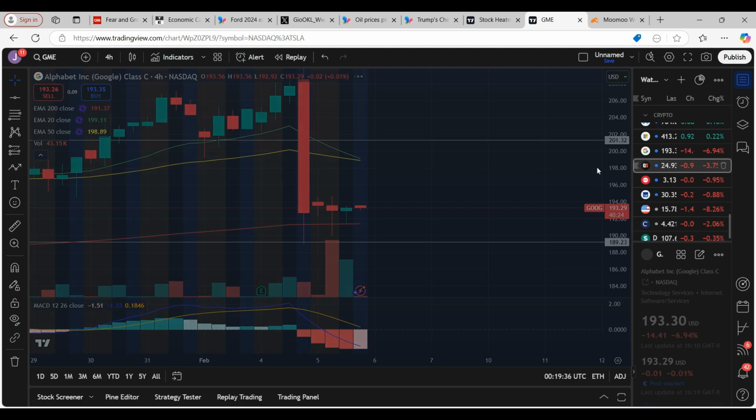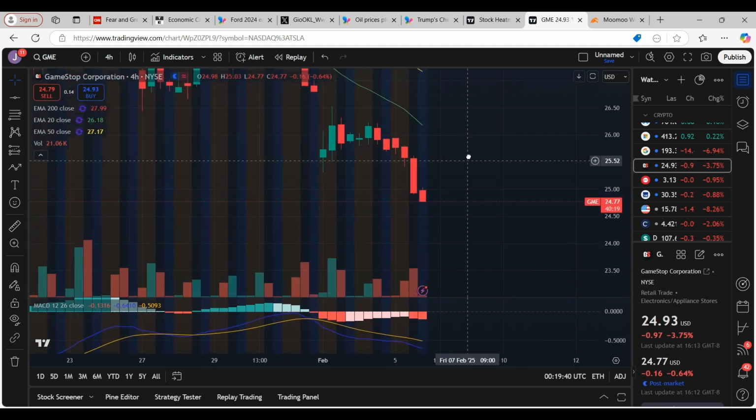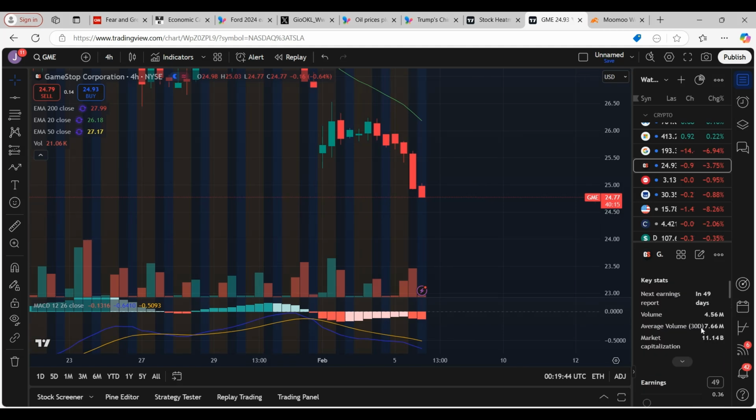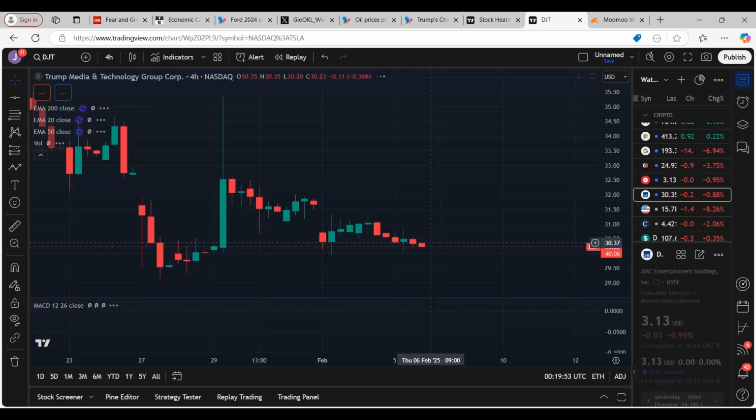Anyways, as far as GameStop goes, we're on a bit of a downtrend. Might be looking for a target of about the lower 24s. Unfortunately, we saw a bit of a dip so far. Not the best of news for them. AMC has tough resistance at 3.17. If we can't break that, we might be dipping to about the low threes.